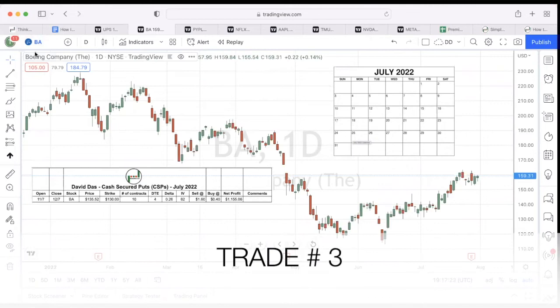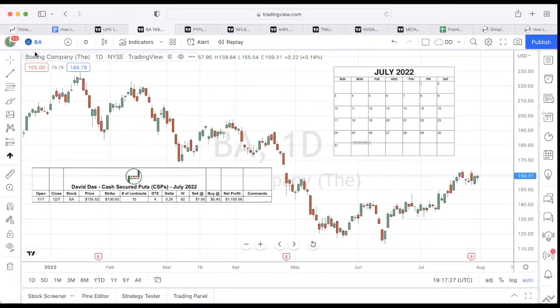Trade number 3 was also on Boeing stock with the ticker symbol BA. And you are looking at the daily chart of the Boeing stock. And I opened the position on July the 11th, which was Monday, for an option which was expiring on Friday, July the 15th. So I have 4 days to expiry.